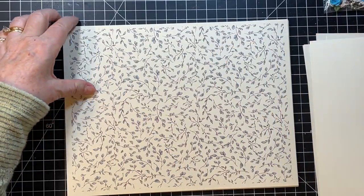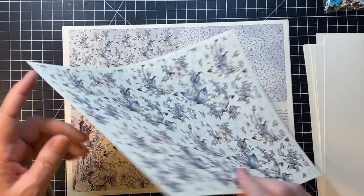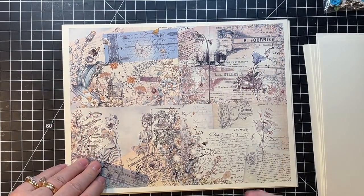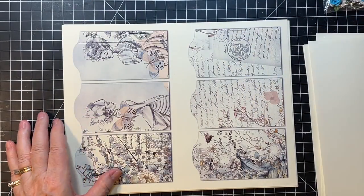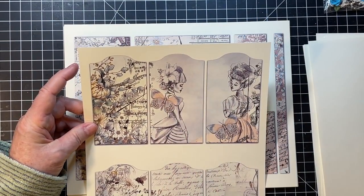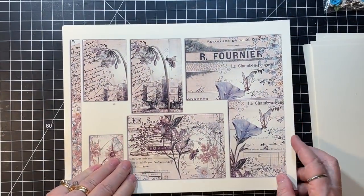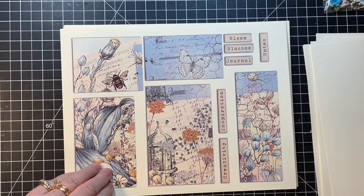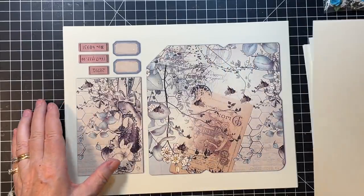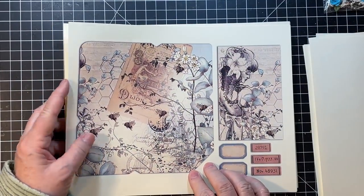Digital kit. Blue bees. These look like journal cards and tags. Oh, I want to know about these little ladies, Donna. Did you draw those? Isn't that pretty? Wow, this is a great kit. Look at the pockets and envelopes. Looks like I need to turn this around.